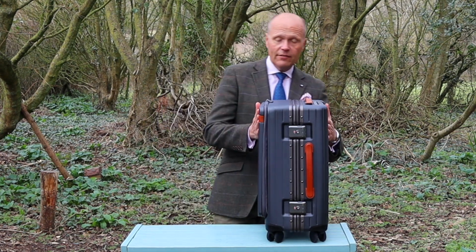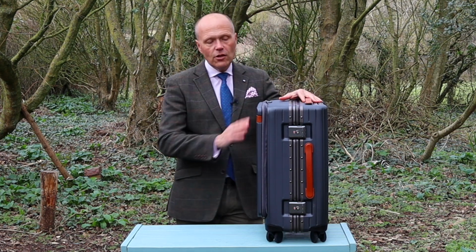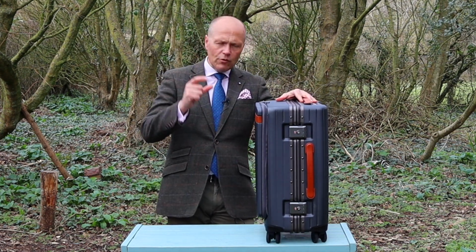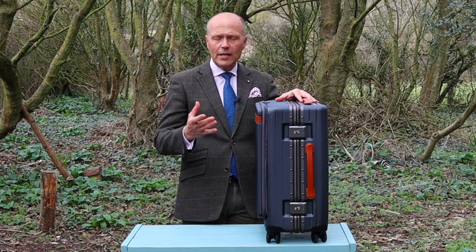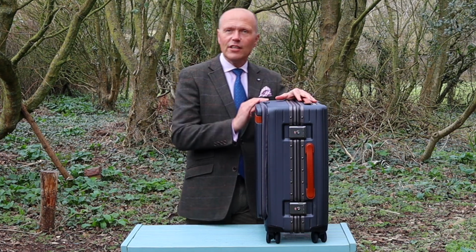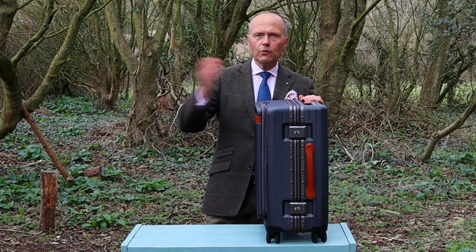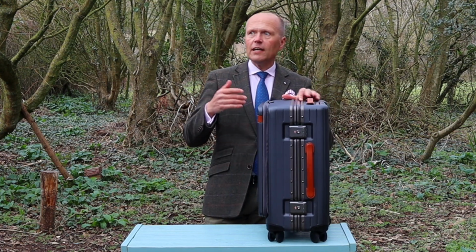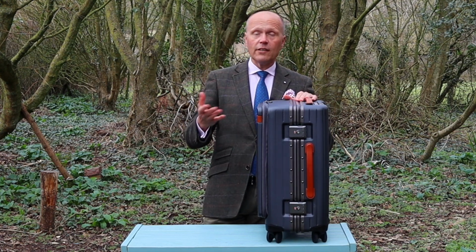I mean, it does seem quite a large bag, but I know a lot of the budget airlines these days are reducing the size of their allowable cabin luggage. But from my experience, I didn't actually use this as cabin luggage because I was flying long haul and I was provided with an allowance of hold luggage for no cost.